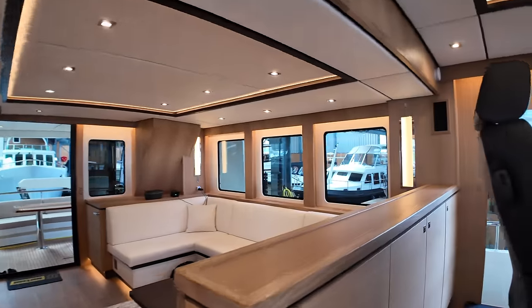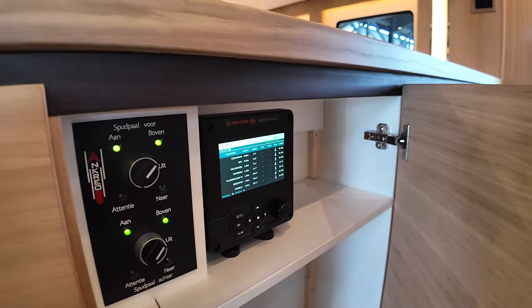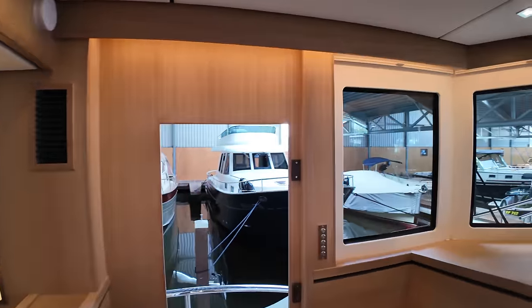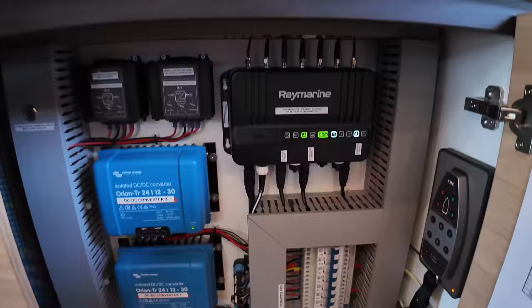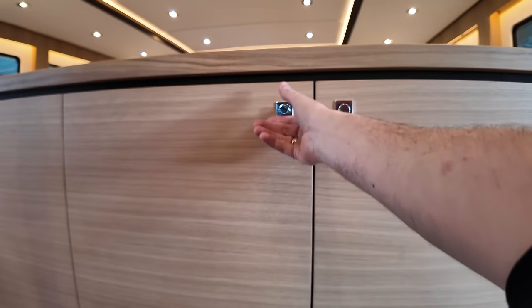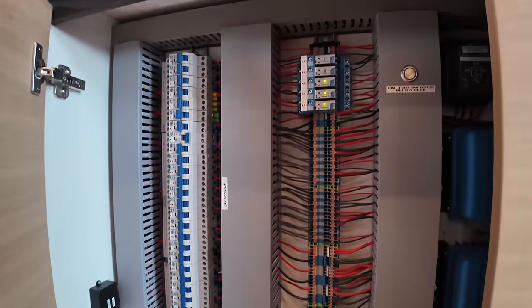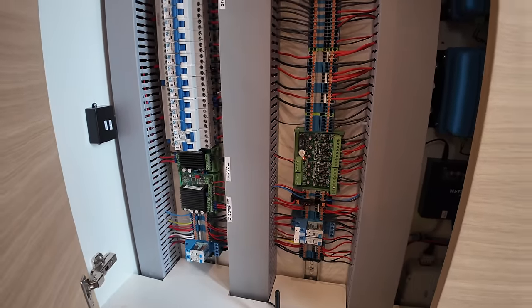Let's jump up here. Let's pop open one of these actually, so you can see what we've got in that one. Let's move over to the left-hand side. And then look, there we go. All your Raymarine electrical gear, fuses, easy to access. Right behind the helm position. Let's open up this one as well. There we go, look at all that. All neatly tucked away. Everything you need in terms of the electrical gear for the fuses is right behind you.